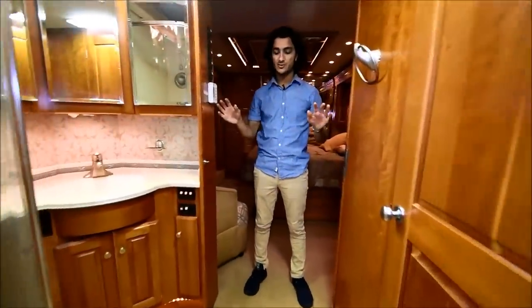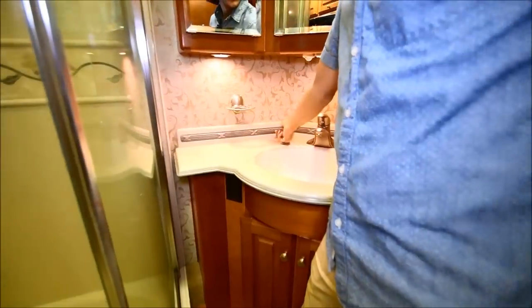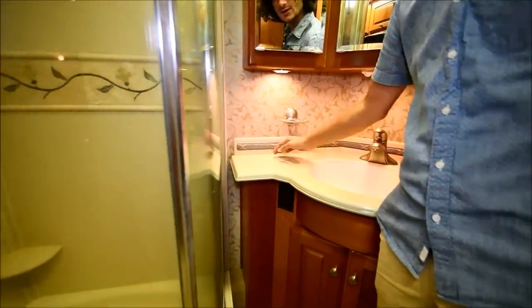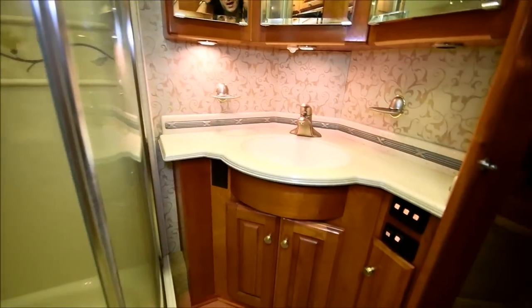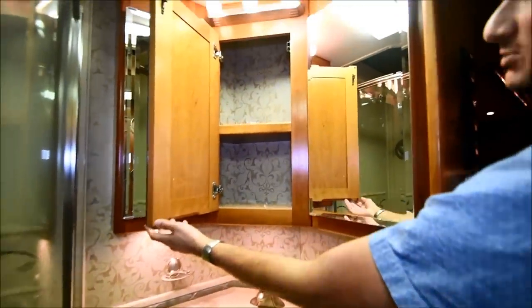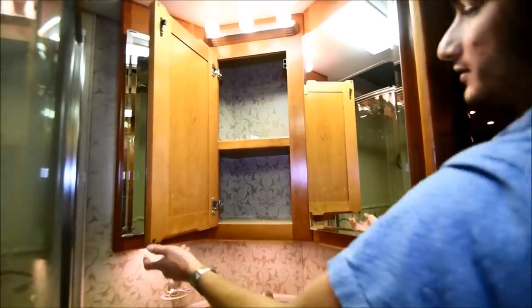All right, let's step into the bathroom area here. Again, gorgeous tile throughout the bathroom. Check out this little piece right here. It's a beautiful little piece here. Just in case you get some water here, it's not going to go anywhere on the walls. It also looks really nice. Looks really high end. This vanity area, you've got lots of medicine cabinet space. Gorgeous wallpaper continues throughout the medicine cabinet.